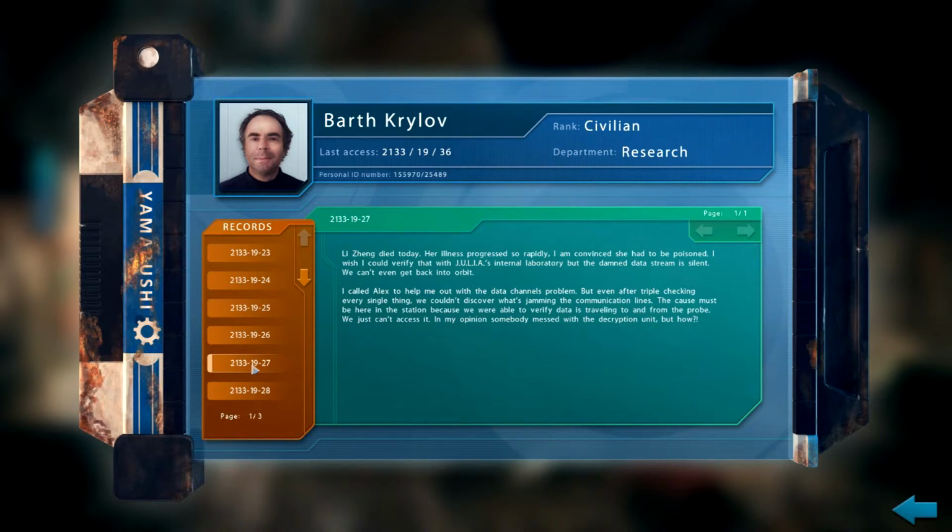I called Alex to help me out with the data channels, but even after triple checking every single thing, we couldn't discover what's jamming the communication lines. The cause must be here in the station because we were able to verify that data is traveling to and from the probe. We can't just exit it. In my opinion, somebody went to the decryption unit, but how?